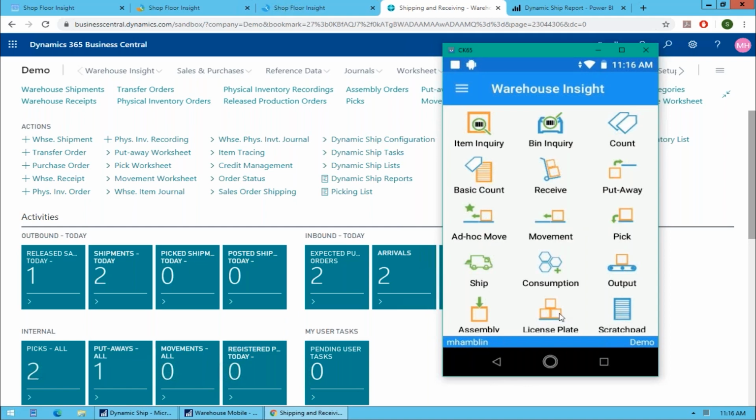If you've seen videos or other demos, I often demo on my Windows device, but today I'm doing the Android, but it doesn't really matter. It's the same application whether you're running it on Android or Windows. So you can use either approach. You can run it on a tablet, a Windows tablet, Android tablet, handheld device, phone, whatever you want to do.